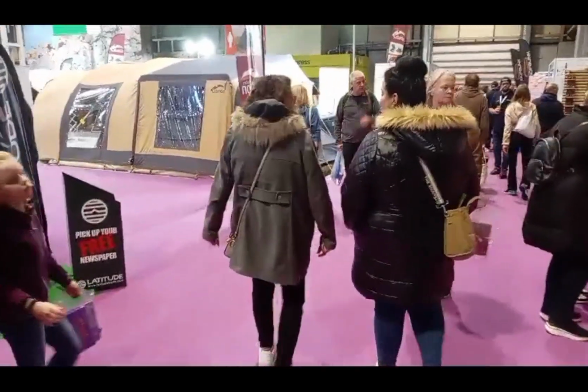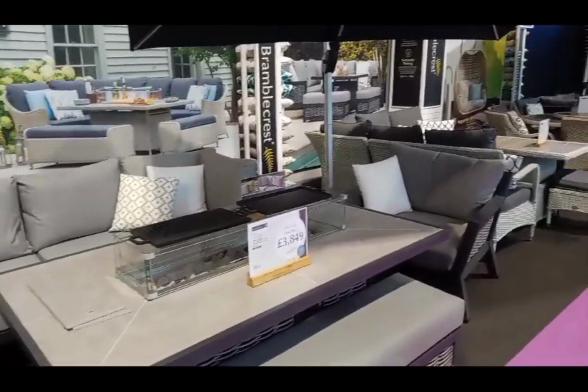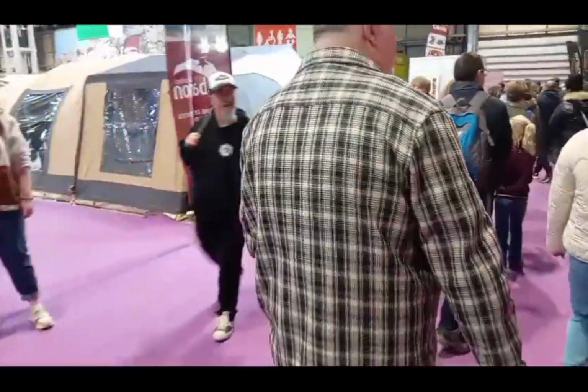Let's be honest, I could spend £3,000, nearly £4,000, on a camping... Yeah, or you could buy a boat for that. It is bonkers, really.